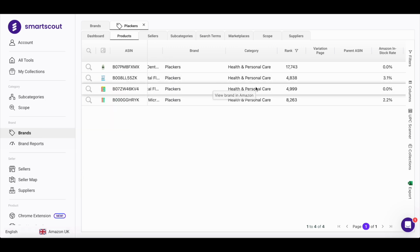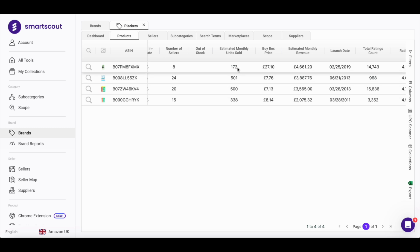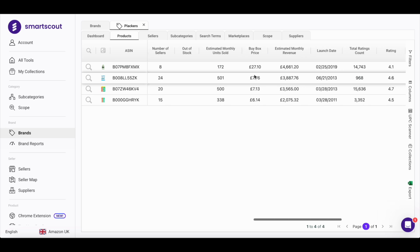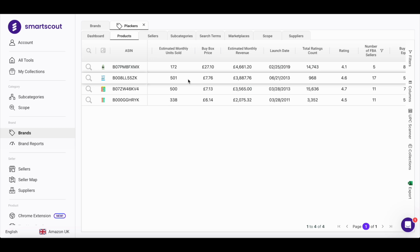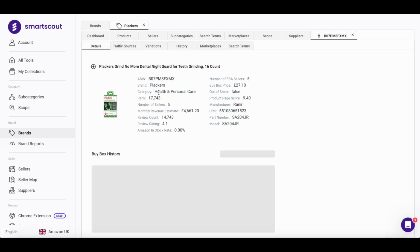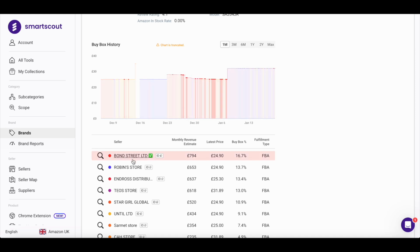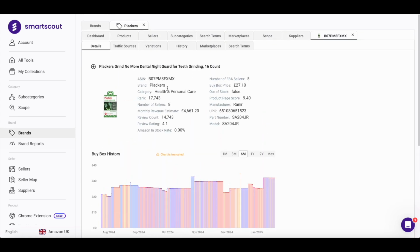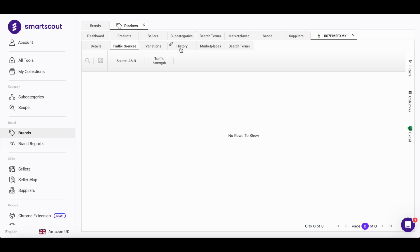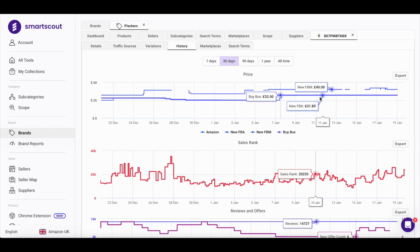So we can see Amazon's not in stock for this product. There's 8 sellers. It's currently not out of stock, but it's certainly not one of the highest selling products, but it does make the most monthly estimated revenue. And there's only 5 FBA sellers on there at the moment. So we're just going to dive into this product, go to details. Again, we can open it up in Amazon, have a look at the buy box share here. As you can see, it seems to be reasonably shared around all of the sellers that are on the listing in the past month. We can head back to the past 6 months and still see the same outcome. Not a variation listing. You can see if there's any traffic sources, the general history, with a reasonably steady price.